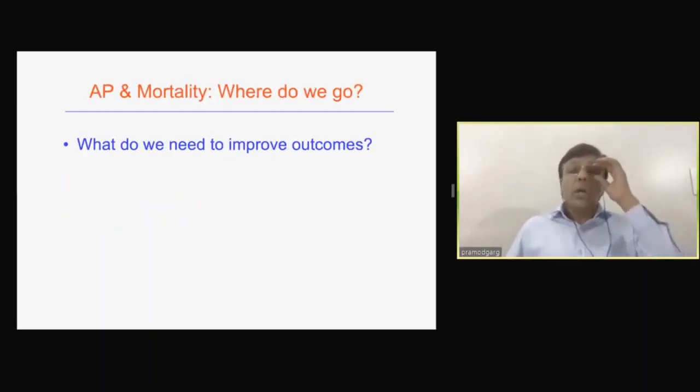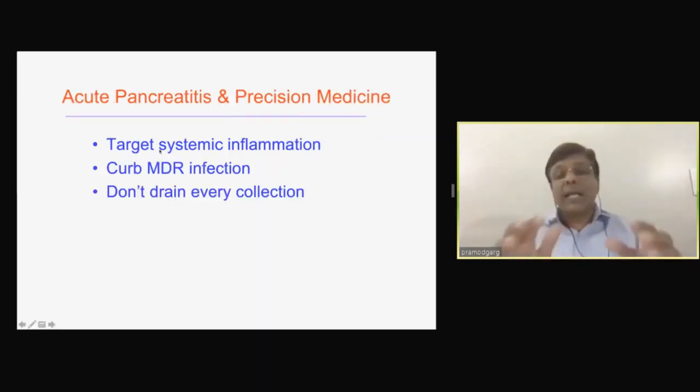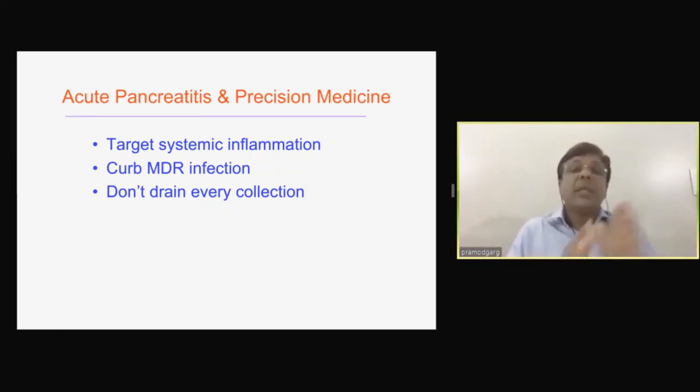So where do we go from now? How do we improve the outcomes? So one, we need to develop therapies to target systemic inflammation. Unfortunately, we don't have any therapy available as of today, but people are working on that and we might have something in the next 5 to 10 years. We need to bring down this issue of multi-drug resistant infection. This is coming up in a big way, and I'm sure many of you are seeing this problem. And please don't drain every collection that you see. Otherwise, you will end up introducing infection, which wasn't there earlier.